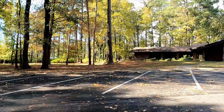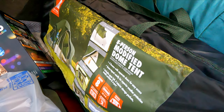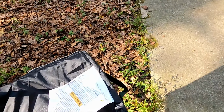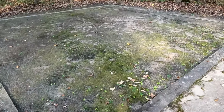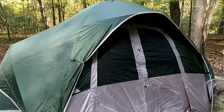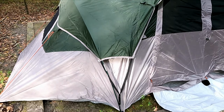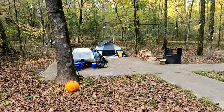Take two from Walmart. $89. Hopefully it's easy to put up. We have a tent. It looks awesome. And we have a campsite.